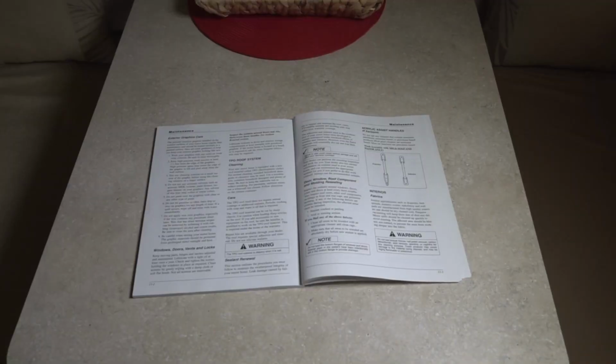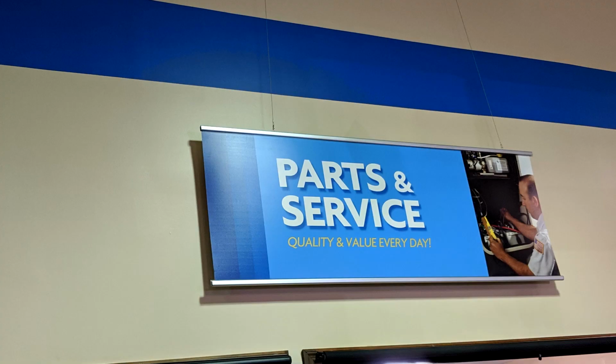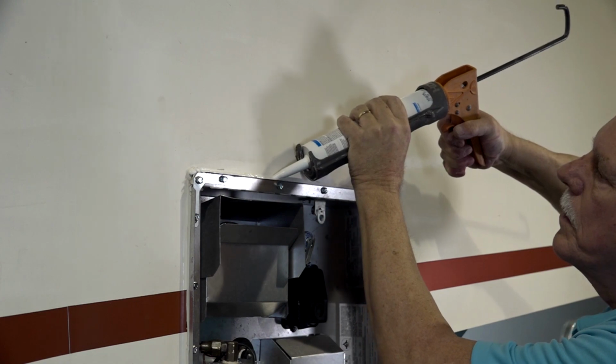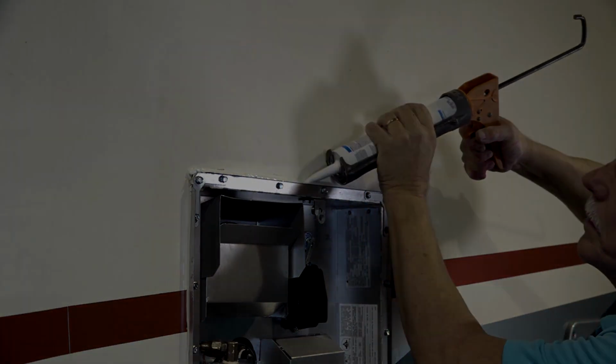Always consult your RV owner's manual and or your local RV dealer for sealants compatible with the different types of materials and surfaces on your RV.